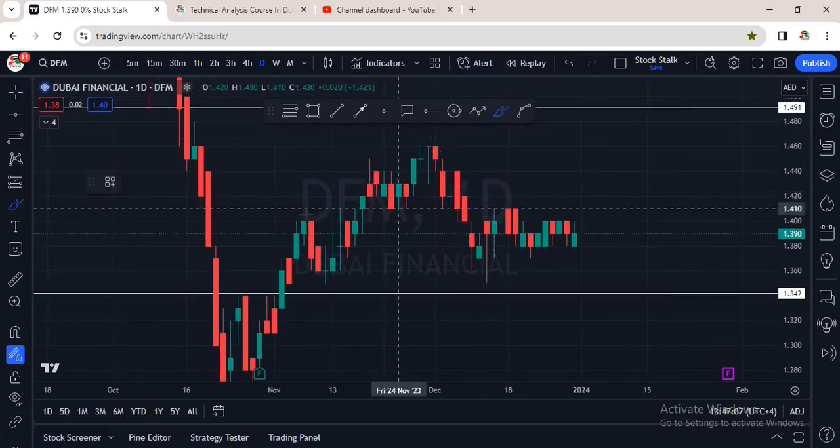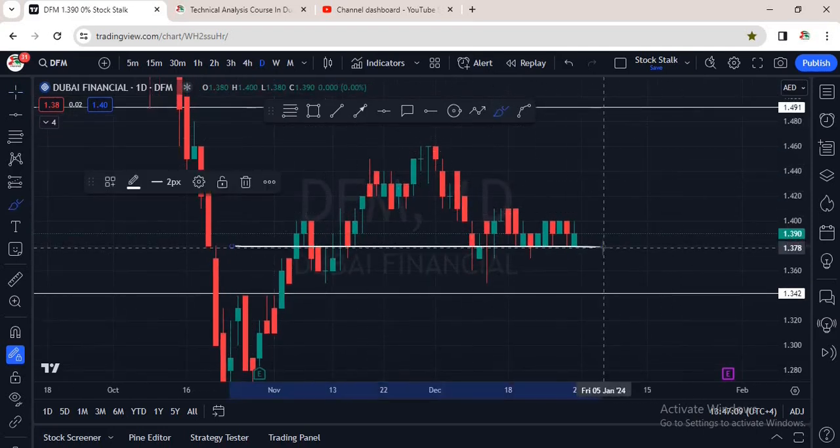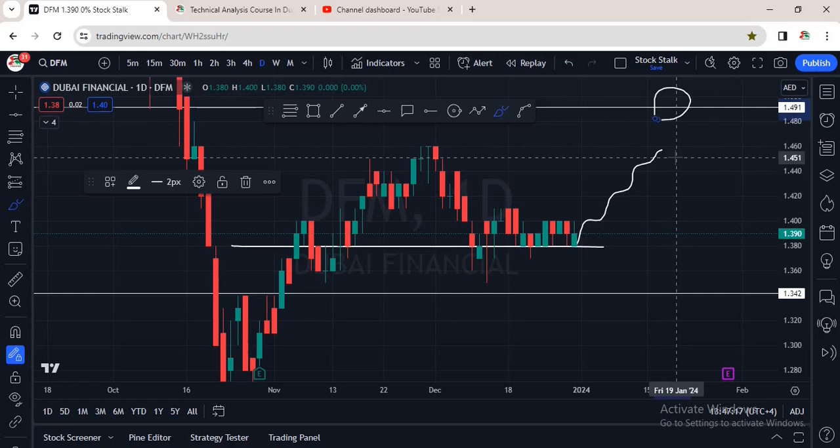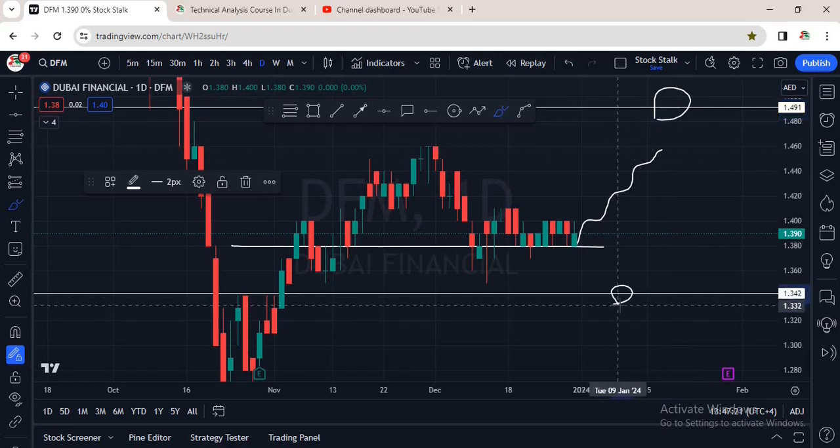DFM is still holding right into the support zone. There is no sign of worry. There are good chances it can continue its upside momentum. Our long-term target is at 1.50. Hopefully, it should hit very soon. Strong area of support at 1.35.